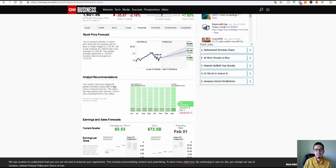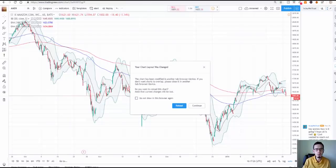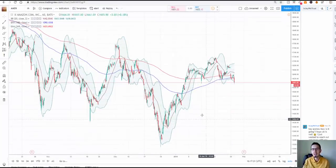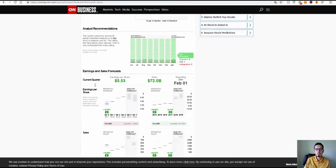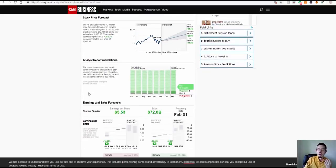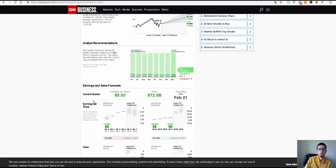But the thing is, it's expected to reach about the $2,000 mark. Where is Amazon now? Amazon now is at this stage. It's 1600 at the moment, but according to the news and the current statistics, and according to the professional investors and analysts out there, most of them are really bullish for Amazon for this quarter alone.